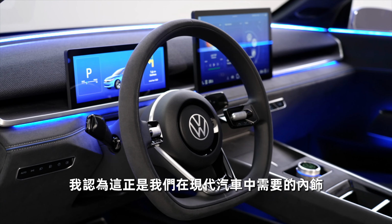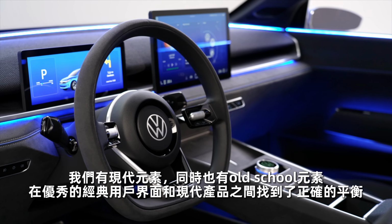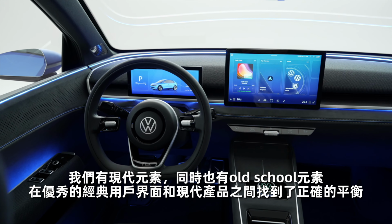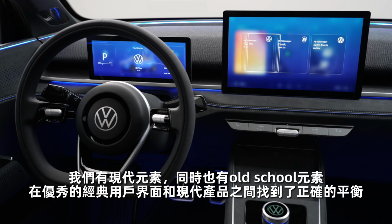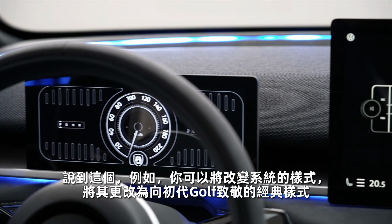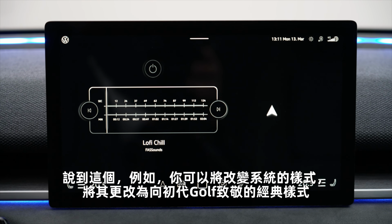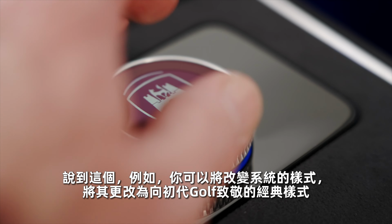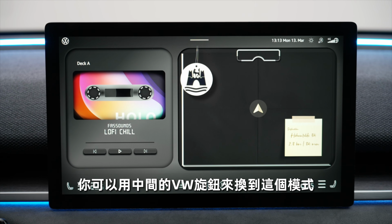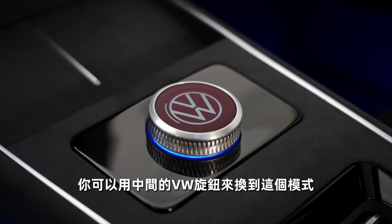I think this is exactly the interior we need in a modern vehicle. We have the modern elements, at the same time we have old school elements, just that we hit the right spot between a good classic user interface and also a modern offering. Talking about that, you can change the styling of the digital instruments and the infotainment system to this more analog old school styling, being inspired from the Golf 1, for example, also here with this City of Wolfsburg logo. And you can change this mode actually with this central VW knob in the middle console.